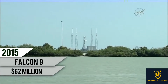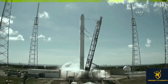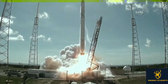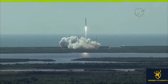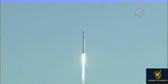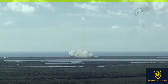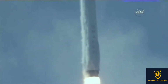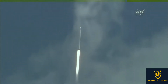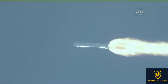Minus 10, 8, 7, 6, 5, 4, 3, 2, 1. Ignition sequence start and liftoff of the SpaceX Falcon 9 rocket, adding to the International Space Station access for future American rockets. And Falcon has cleared the tower. Stage 1 propulsion is nominal. Vehicle's programming downrange. Stage 1 propellant utilization is active. Power and telemetry nominal. Power and telemetry remain nominal.